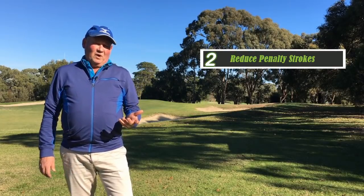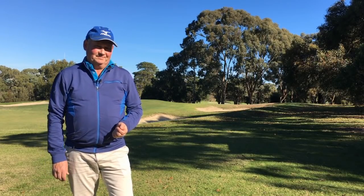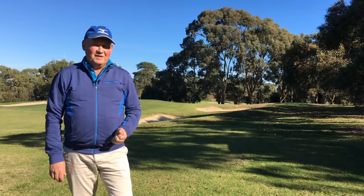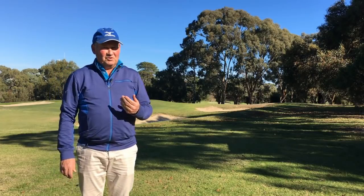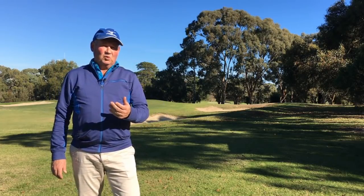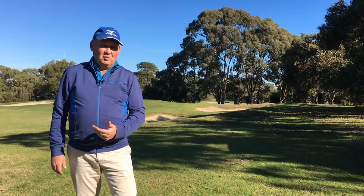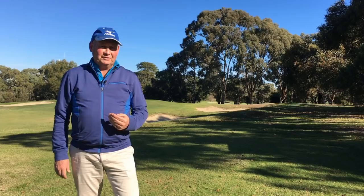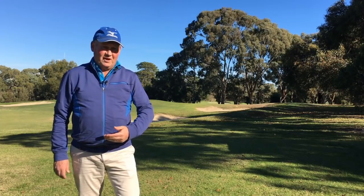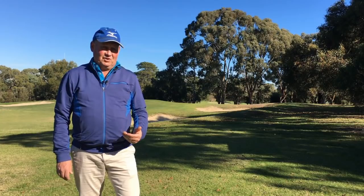So my second way of lowering your golf score is to reduce the penalty strokes. Too many golfers ruin their score through penalty strokes. Now, when I say penalty strokes, I'm not just saying when you lose the ball or you hit your ball into a hazard or you take an unplayable lie. I'm calling it that if you're in the trees and you can't advance the ball down in the direction toward the hole and you have to chip out sideways, I'm going to put that in the category of penalty shots.